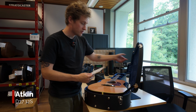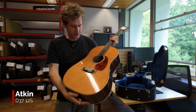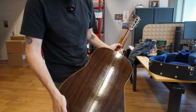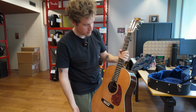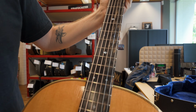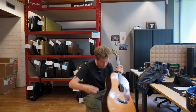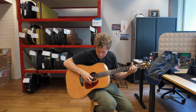A D37 12S, so also a slope shoulder. Now a 12 fret slope shoulder, but a D37 is a Martin style with a rosewood back and sides. Also the classic Atkin aging and slotted headstock on here as well. Really nice pattern here on the fingerboard. You can see gray stripes through the wood, which looks really pretty. Let's give it a twirl.